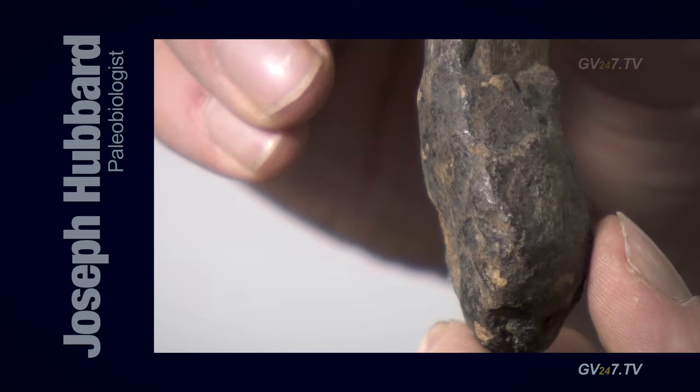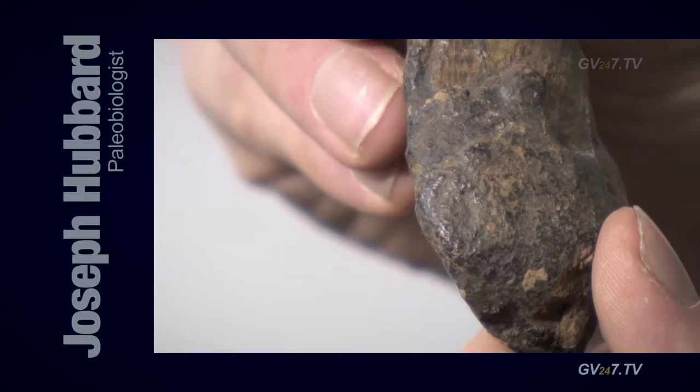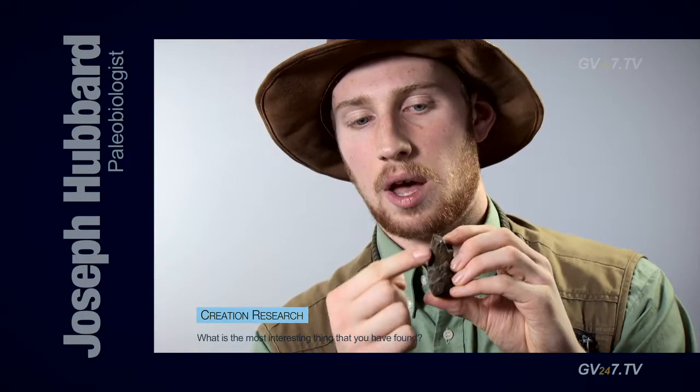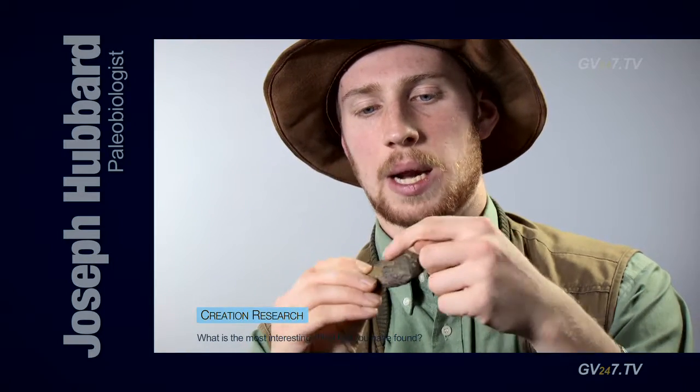Interesting bit of dinosaur bone here. This is what we found on the Isle of Wight, and you can see it's a rib bone. You can see the curvature, it curves a little bit, and then suddenly sharply goes to one side. And you've also got this funny big lump here.